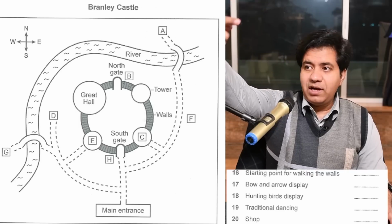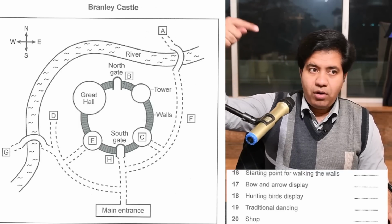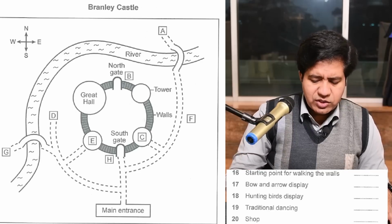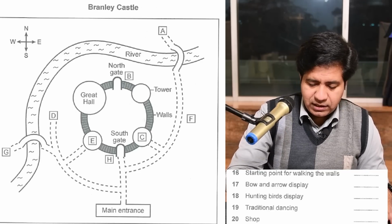Other side of the castle from the main entrance and after the bridge, exactly. So that is option A, that's right. I'll play this again. The last part is basically.